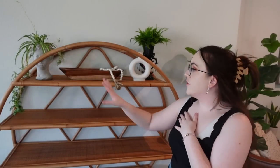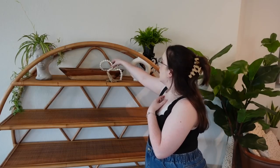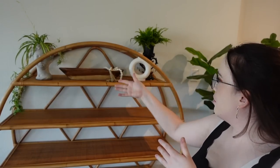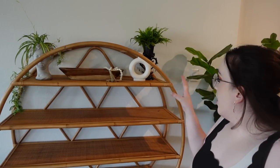Okay, so I have done the top shelf, and I know that it's kind of bare and kind of plain or whatever, but I like it. I kind of like that it's just a simple top shelf, because then the rest of it can be full of books and colorful and decorated. So, there's that. Now let's get into the rest of the shelves.